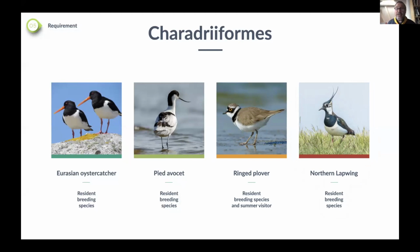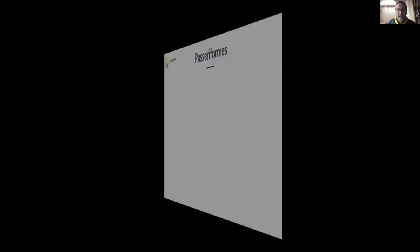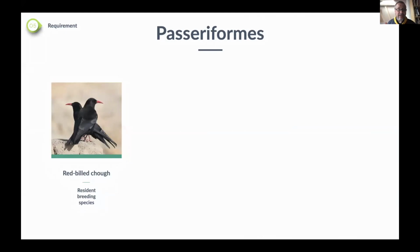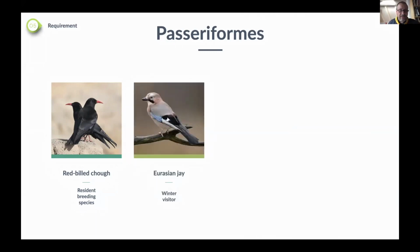Remember, you need to be writing down the names of the birds that you have already seen, okay? Now, we're coming to the big, big family. These are the passeriforms. The red-billed chough is resident, and it's like the crow, but with the red beak. It's a very nice animal.